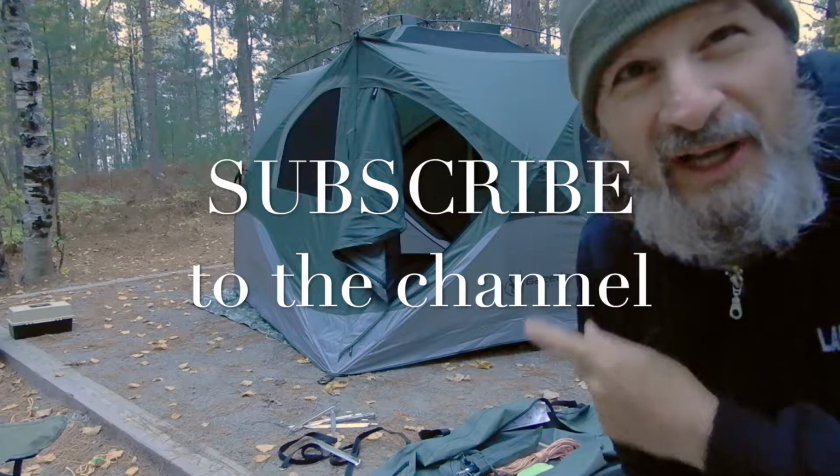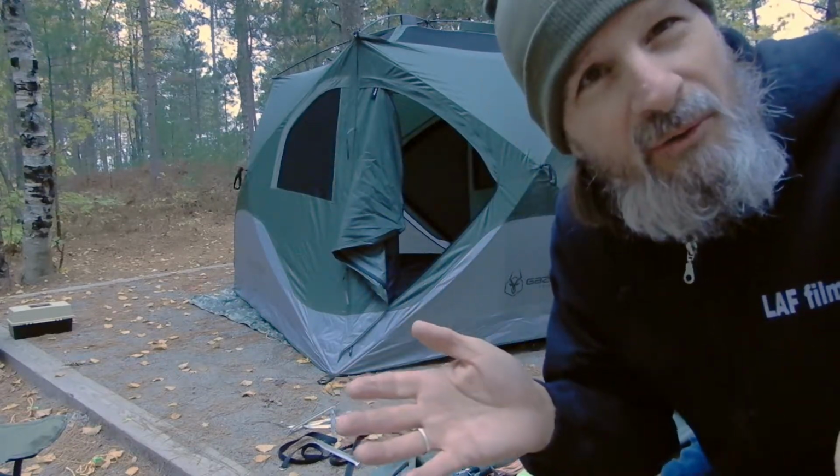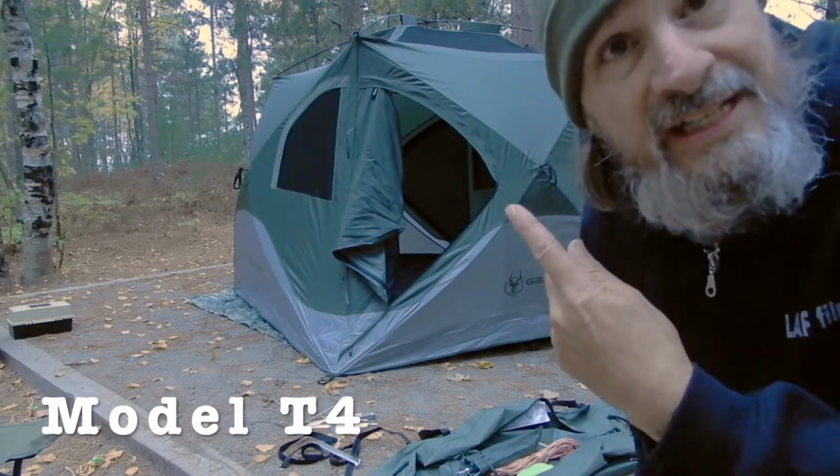I go through extra effort like that to go ahead and set it back up just to show you how it works. Isn't that pretty cool? Get your Gazelle. They're well worth it. This is a T4. T4.